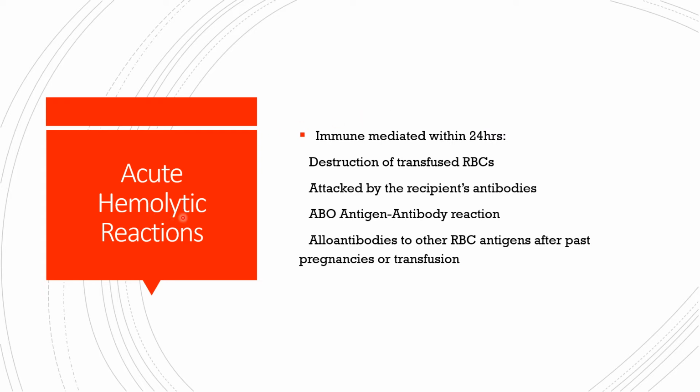The acute hemolytic reactions could be immune mediated within 24 hours. Here, there will be destruction of the transfused red blood cells. What is happening? The transfused red blood cells will be attacked by the recipient antibodies, mostly due to ABO antigen-antibody reaction. Alloantibodies to other red blood cell antigens after past pregnancies or transfusion is a possibility.